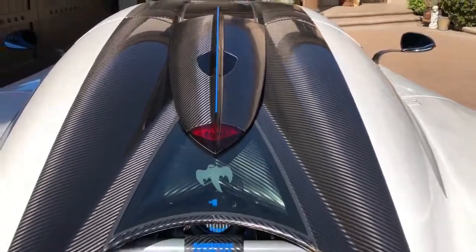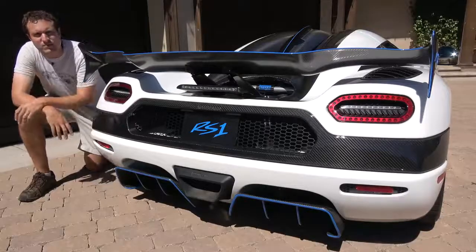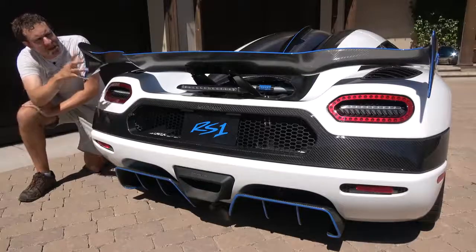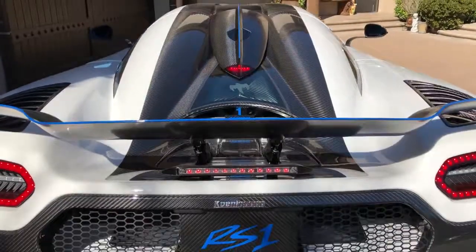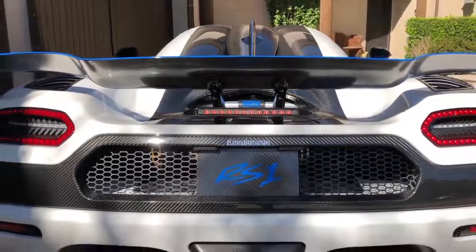Now, unfortunately, in order to sell this car here in the United States, the government wouldn't allow that third brake light to count towards the third brake light safety requirement because it can be impeded by the wing, which, of course, is gigantic. So Koenigsegg had to put an additional third brake light below the wing so it could be more easily seen. So this car actually has four rear brake lights.